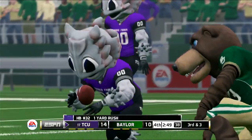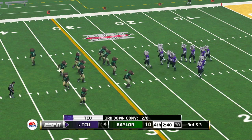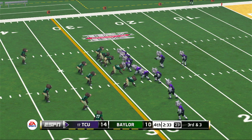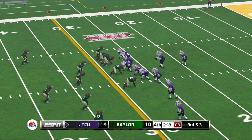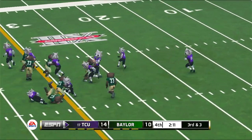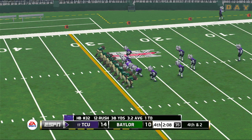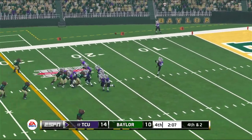To about the 27-yard line. Third down, and they're going to need about 3 yards to pick up the first down. Fourth down, and these guys are going to have to punt this one away. So this game is really hanging in the balance right now. They're stacking the line. It looks like they're coming after this punt.